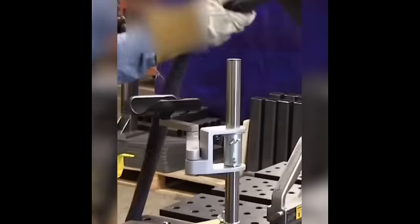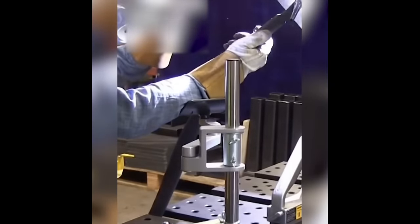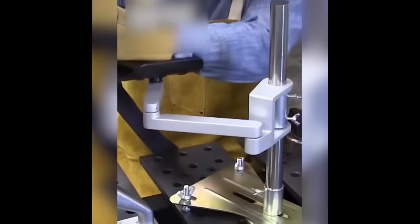Repeated small movements for hours can result in significant effort. This support is designed to prevent fatigue and provide substantially greater stability.